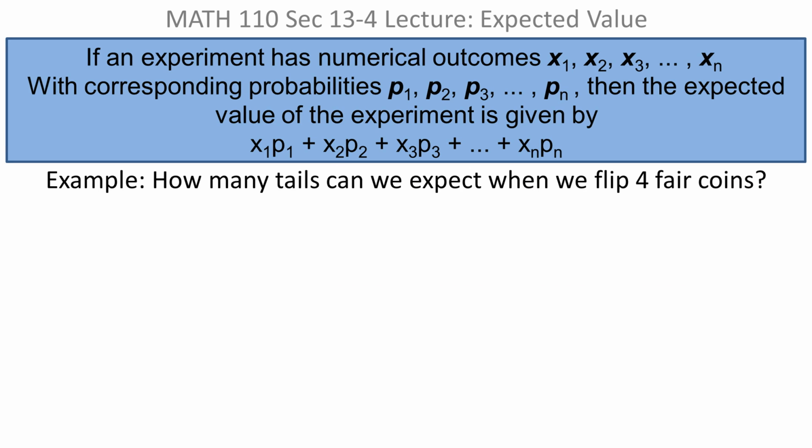Let's look at another example. How many tails can we expect when we flip 4 fair coins? This is the first example we've looked at where we don't have the information in a table. But by the time we finish analyzing it, we will, because that's our goal here. Once we get the table values, we'll be able to do the products and then the sum of the products and get the expected value.